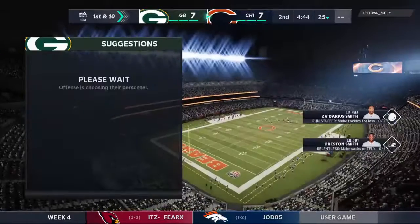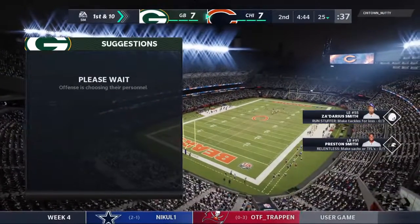And they'll get him down right at the 25-yard line, so the same result, and he opted for the touchback.